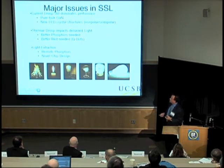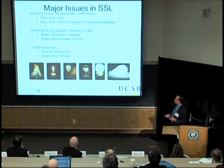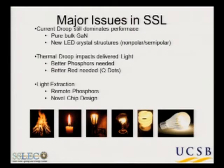So here at UCSB, we're working on some of the major issues that still kind of haunt LED lighting. One of those is what's called the current droop factor, which is you can't take a little LED and just keep turning up the current and expect to get more light out. It starts to roll over in efficiency. One of those is due to heat. Turns out another one is due to some very complex physics, which we won't go into. But we're also working at extracting more light out of the chip, and we have several programs on that.